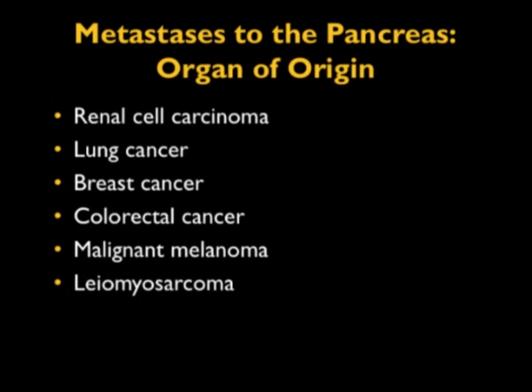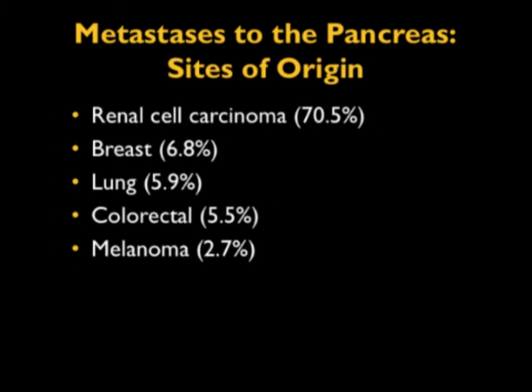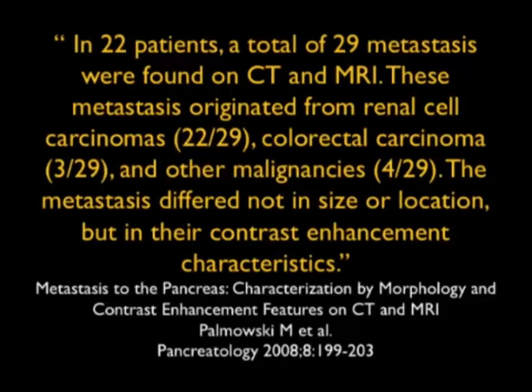If you had to ask the question, what are the most common organs metastatic to pancreas? Renal always wins. Then breast or lung, depending on the series, colorectal, melanoma, and leiomyosarcoma. And if you look at the numbers, 70% are renal cell, up to 7% breast, 6% lung, 5.5% colon, and 2.7% melanoma.